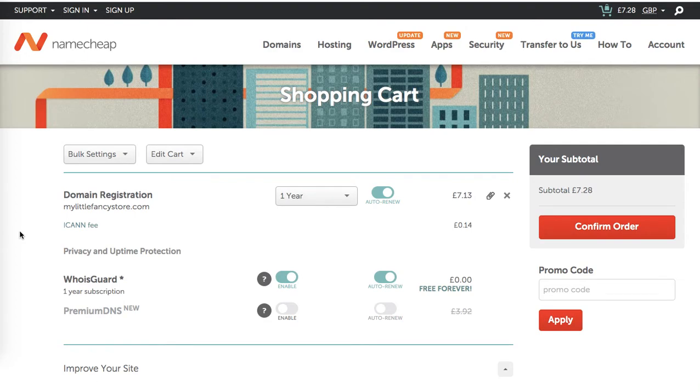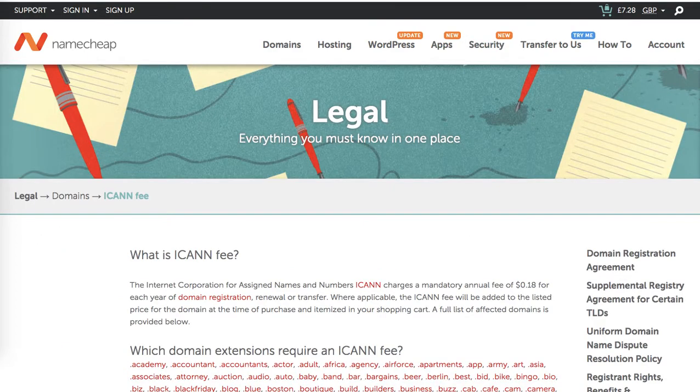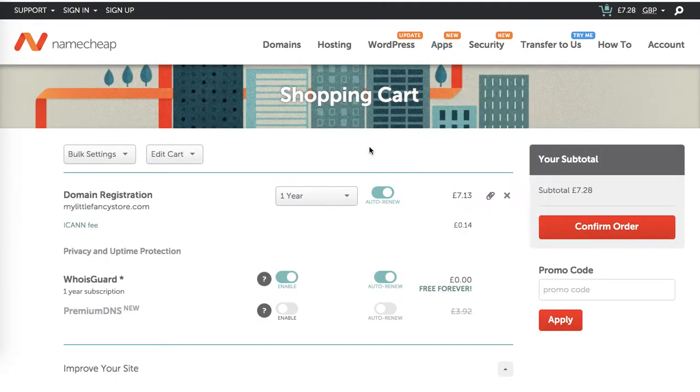Okay, so Namecheap has got a separate ICANN fee, and when I checked, it is some kind of legal internet corporation for assigned names and numbers. I am pretty sure that Bluehost and other hosts charge it as well. However, it is obviously separated, so the base price is cheaper. However, it's only like 14 pence per year.